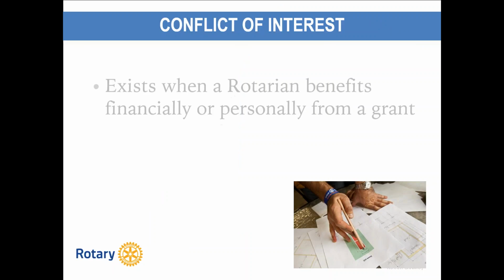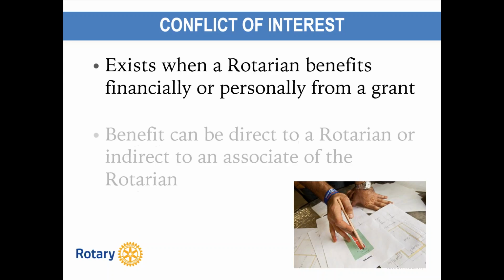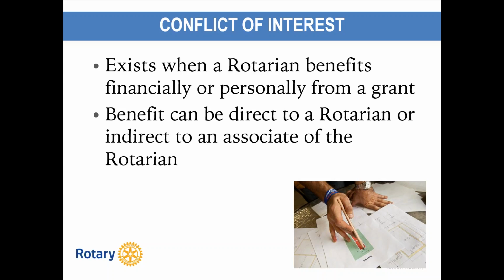A conflict of interest exists when a Rotarian may benefit financially or personally from grant activities. The benefit can be either direct, that is, the Rotarian benefits, or indirect, an associate of the Rotarian benefits. Financial benefits could include receiving grant funds for being a project manager or receiving grant funds as a vendor for the project. Personal benefits can include receiving a promotion, getting business referrals, or gaining publicity or improved social standing.